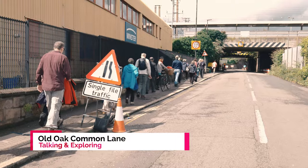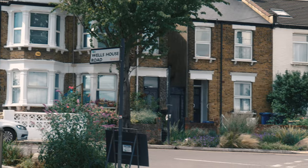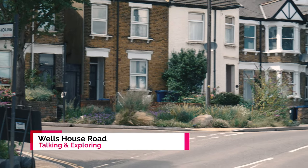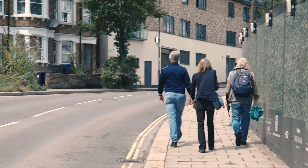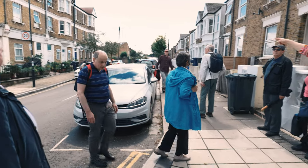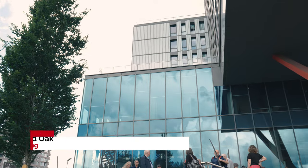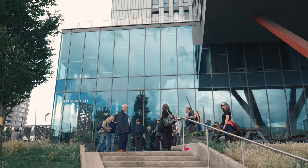This is the back of the triangular road called Wells House Road, and Wells Springs were springs with really nice healing water. And in the 18th century, rich people were advised for medicinal reasons to come and take waters here. So there were assembly rooms, and it was all very nice.